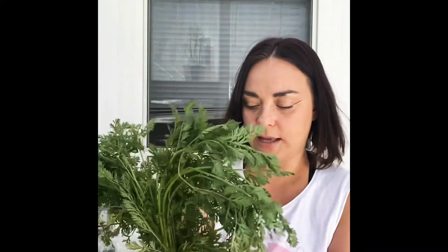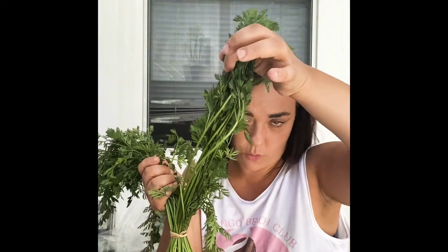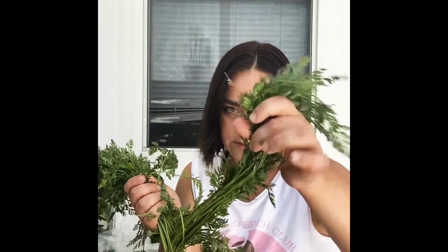I definitely juice the greens, but I won't juice them all in one juice. Like I'll maybe juice this much carrot greens in one juice that's 16 to 32 ounces. So these carrot greens will go into 4 or 5 juices. This one is definitely on the more interesting side of life.